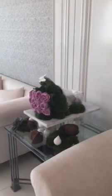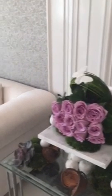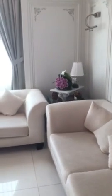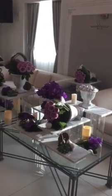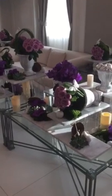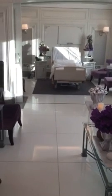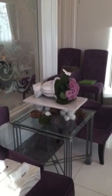Of course, with advice from us to the customer, we try to make a matching together with the furniture. Oh, you see, it's amazing. Here are the beds. But you got a big work.